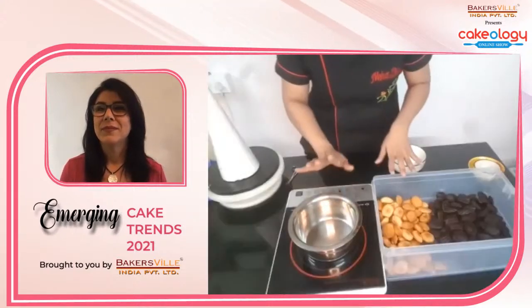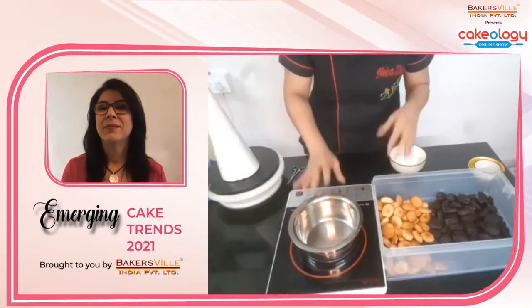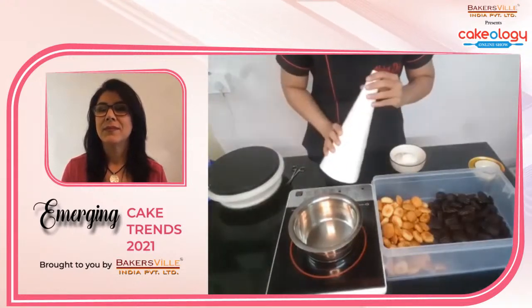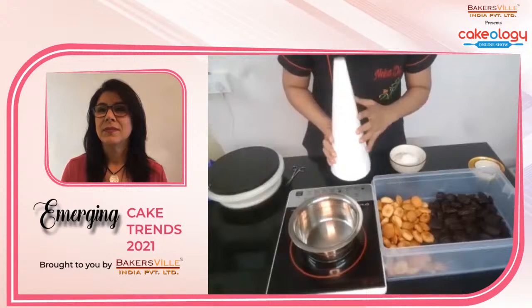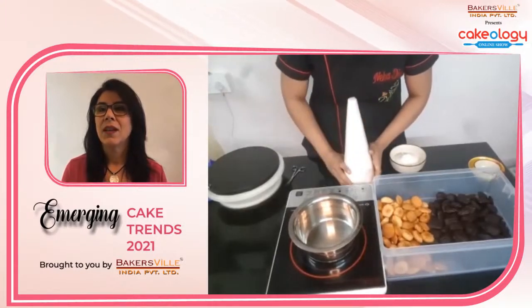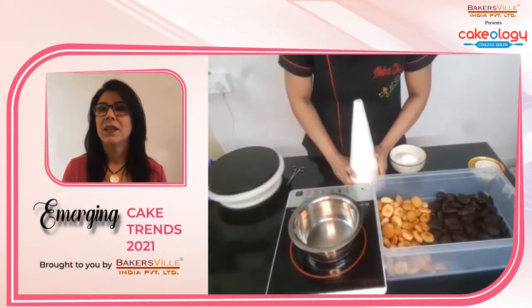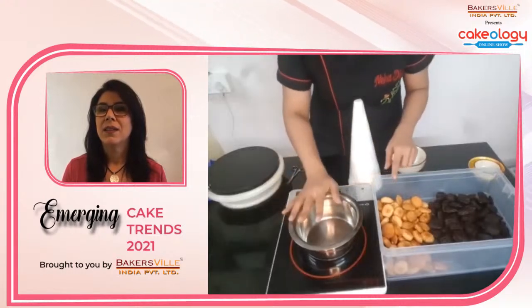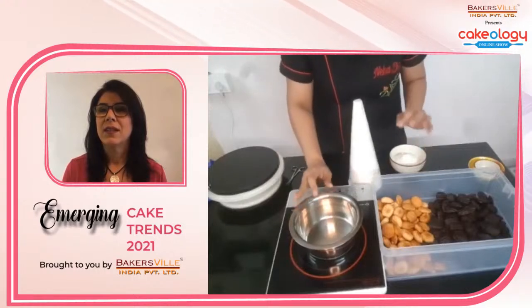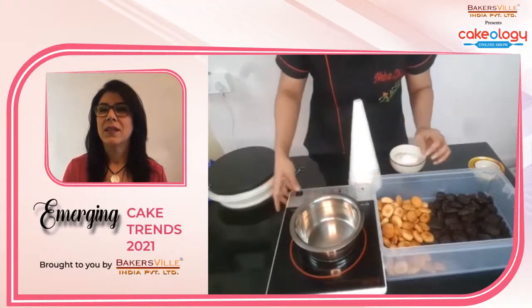I am going to be making dry caramel now, because caramel is the thing with which we are going to stick on the cone. So this is a styrofoam cone. I have cling wrapped it first and then I'm going to cover it with foil completely. Yeah. So for the dry caramel, you don't need to add any water to it. सिर्फ शक्कर यूज करेंगे, उसमें पानी नहीं डालना है.